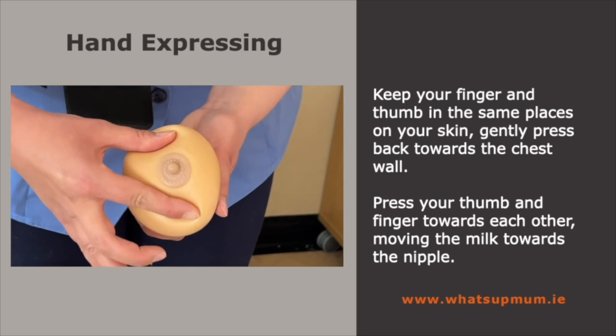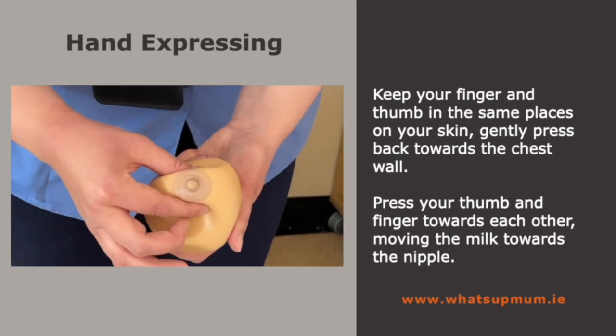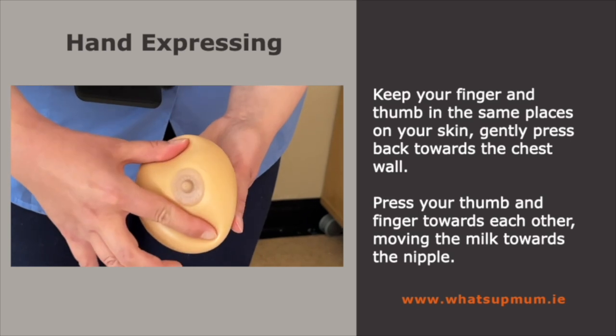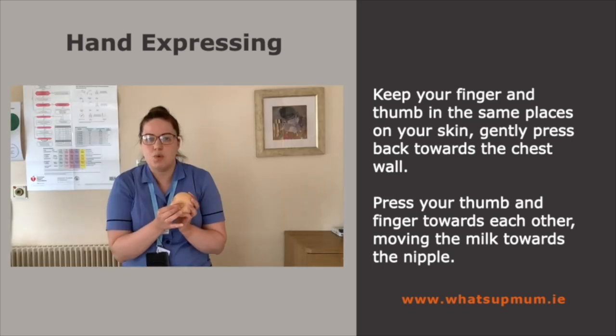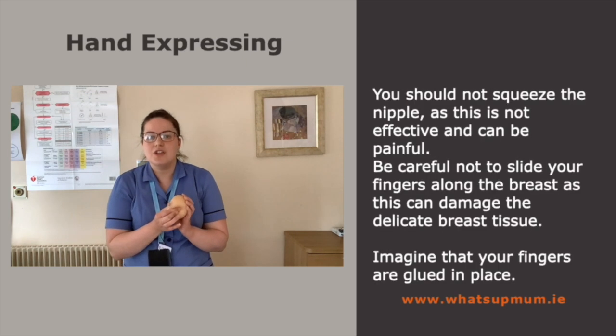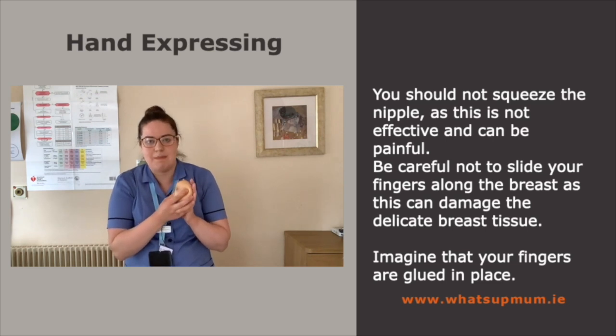Keep your finger and thumb in the same places on your skin. Gently press back towards the chest wall. Press your thumb and finger towards each other, moving the milk towards the nipple. You should not squeeze the nipple, as this is not effective and can be painful. Be careful not to slide your fingers along the breast, as this can damage the delicate breast tissue. Imagine that your fingers are glued in place.